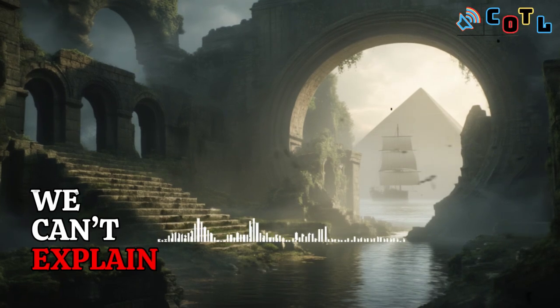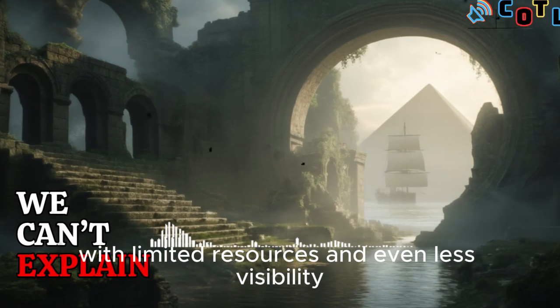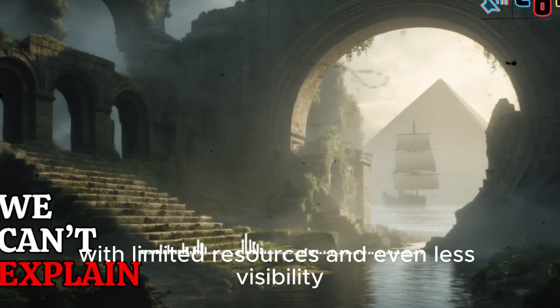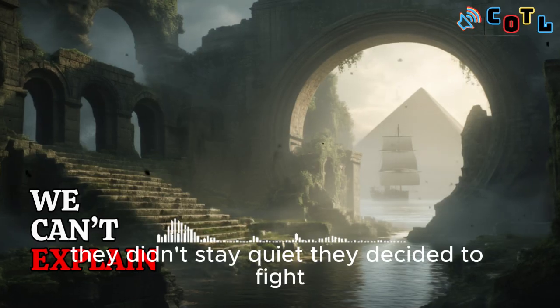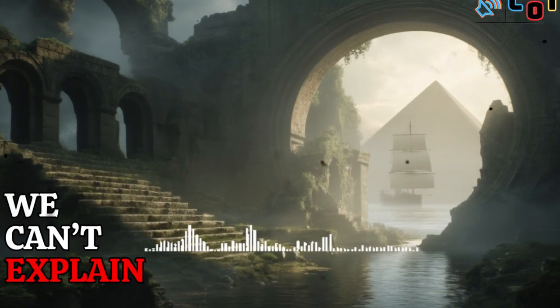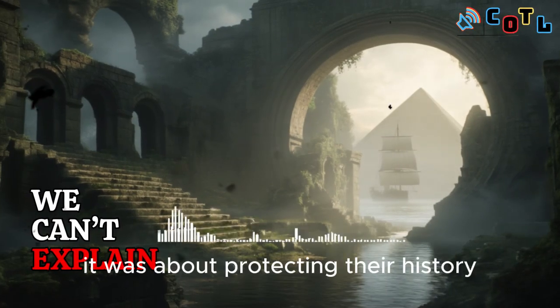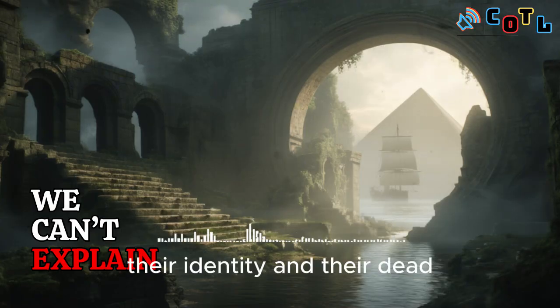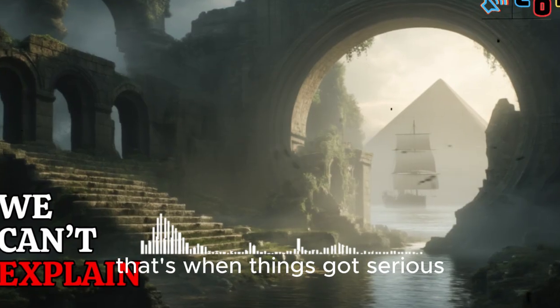Back then, the Tunica-Biloxi tribe was living mostly in central Louisiana with limited resources and even less visibility. But when they found out what was happening at Trudeau Landing, they didn't stay quiet. They decided to fight. And it wasn't just about getting back the artifacts. It was about protecting their history, their identity, and their dead. That's when things got serious.